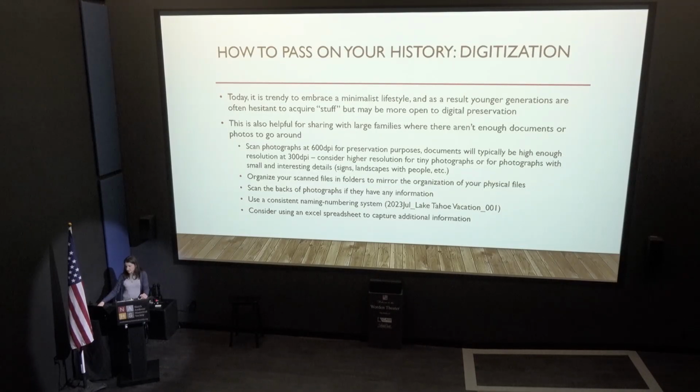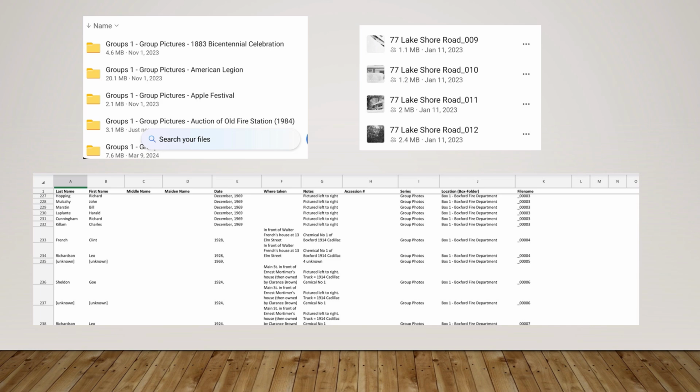You can also use an Excel spreadsheet to capture additional information instead of trying to cram it all into the object name. So this is showing an individual photograph. For a house, it might be named with the house number and then 1, 2, 3, 4, 5. Or if it were an individual, you might say Elaine Miller 1, 2, 3, 4, 5. And then at the folder level, maybe you would have one folder for the Miller family and one folder for the Johnson family.